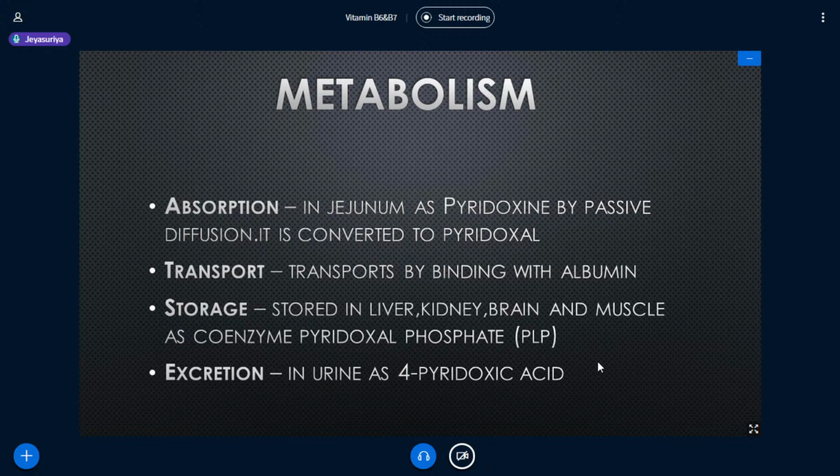Moving on to the metabolism part, it is absorbed in the intestine, the jejunum, the part of the small intestine, passively with the help of albumin, where albumin acts as a transporter. So from the intestinal part, pyridoxine is absorbed and binds with albumin, and it is stored in the liver, kidney, brain, and even the muscle in the active coenzyme form, the pyridoxal phosphate or PLP. Being a water soluble vitamin, it is excreted in urine in the form of 4-pyridoxic acid.